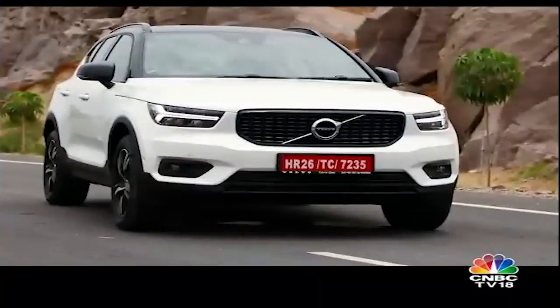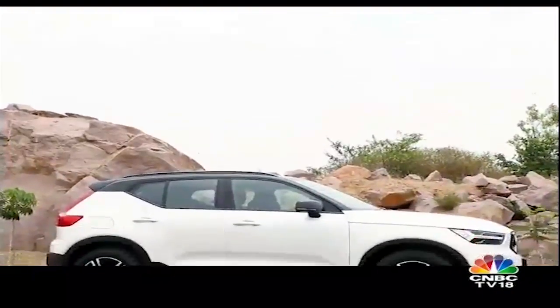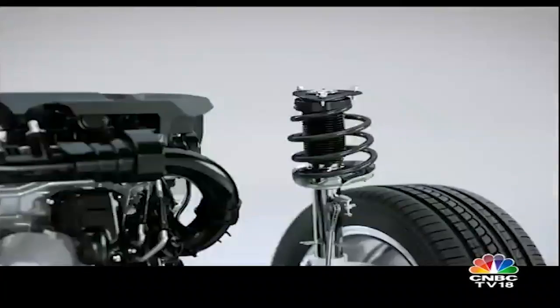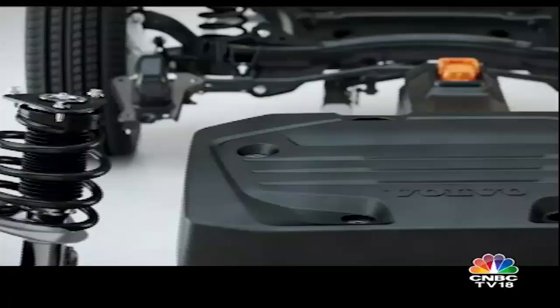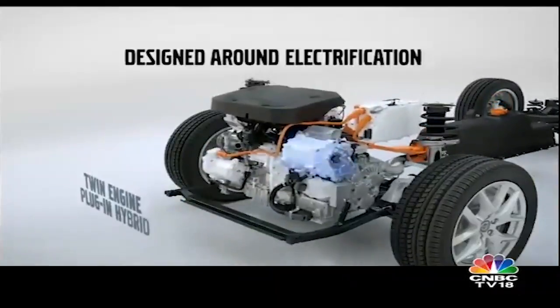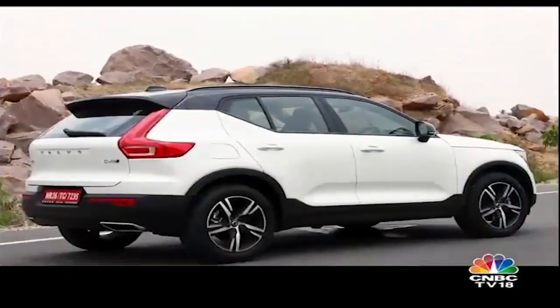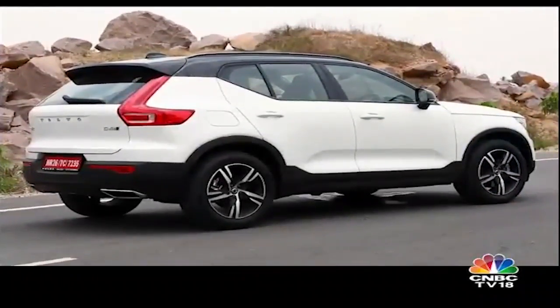It is the third SUV in Volvo's lineup, but is built on a completely new platform called the Compact Modular Architecture or CMA. It is built from high-strength steels for enhanced safety, is ready for electric propulsion, cleanly integrates new-age radar-based technologies, and is built for enhanced driving comfort.